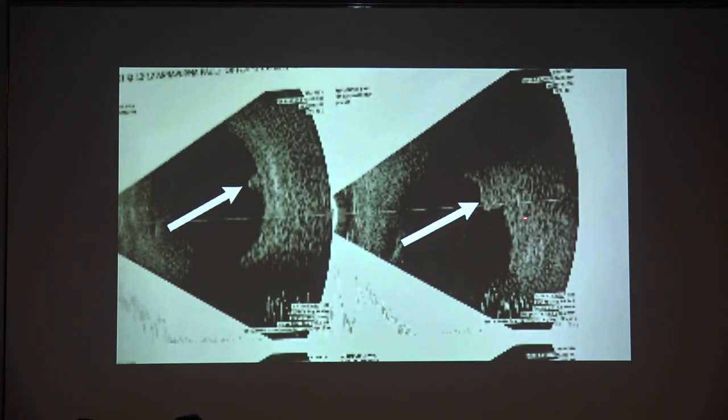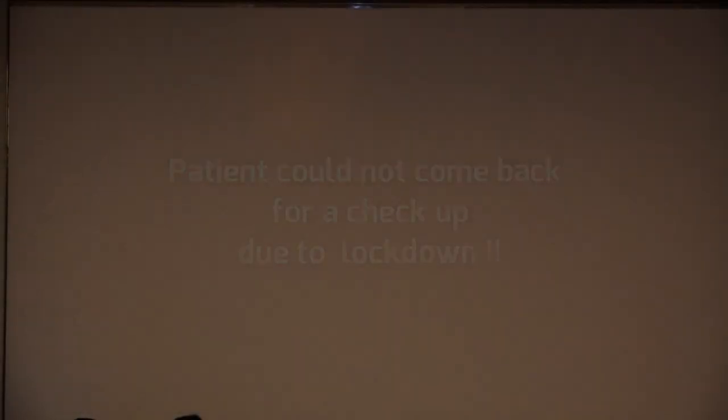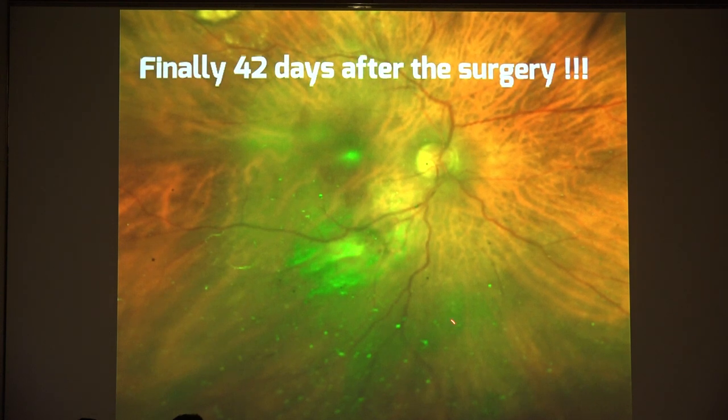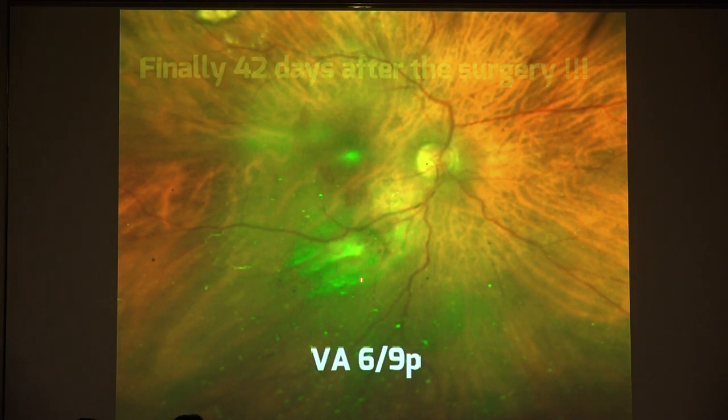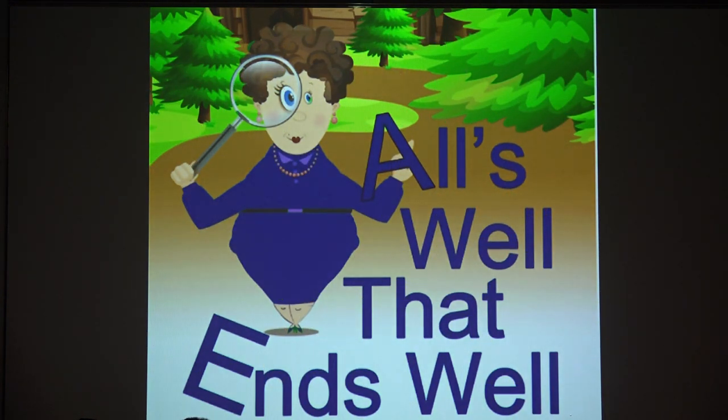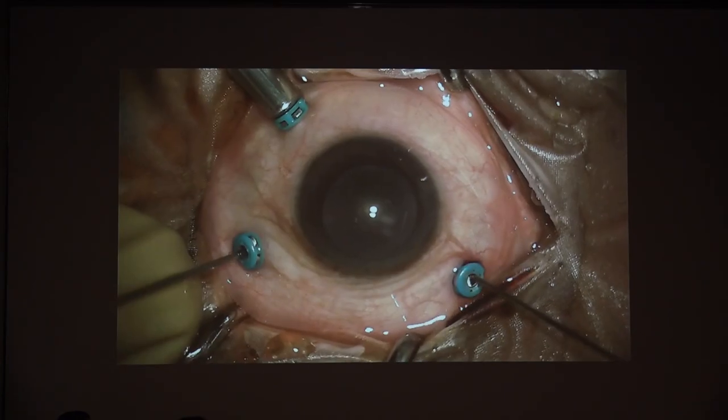The ultrasound was ominous. It had grown. This ultrasound got the daylights out of me. Next, it was lockdown. The patient could not come back. And I started calling the patient, tried to arrange an ambulance. Finally, after 42 full days of the surgery, the patient comes back, and the lesion has collapsed. Vision is 6/9. So all's well that ends well. And my BP became normal once again.